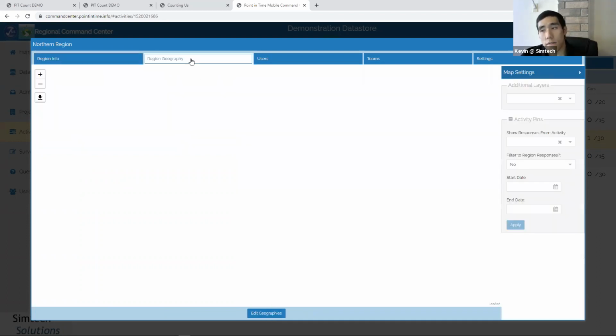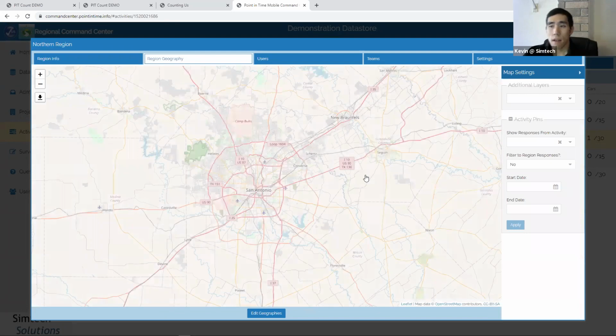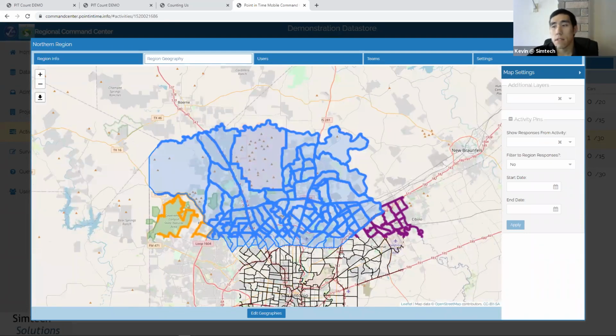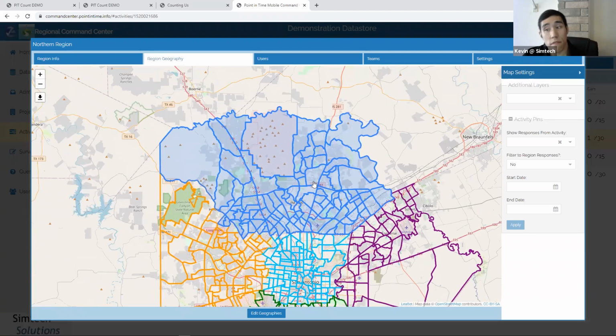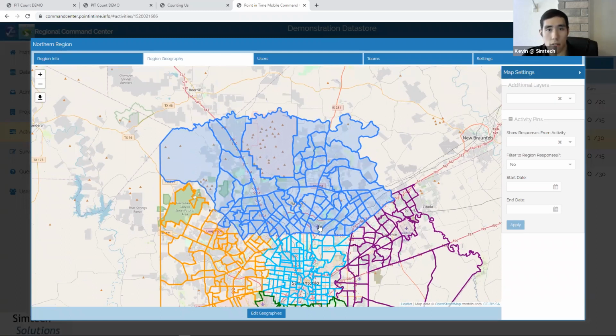If I look at the region geographies, you'll see these are my selected census tracts, and around here for the rest of San Antonio, that's where I'm at right now. You can see that there are different teams or different regions covering those census tracts. But for my northern region, I have all of these selected tracts over here. Since I've already gone ahead and set this up as an example, let me backtrack.